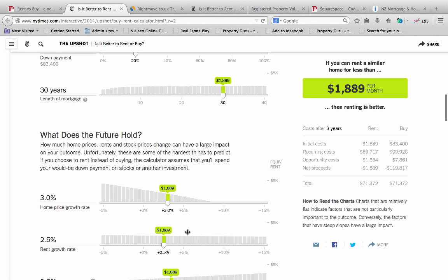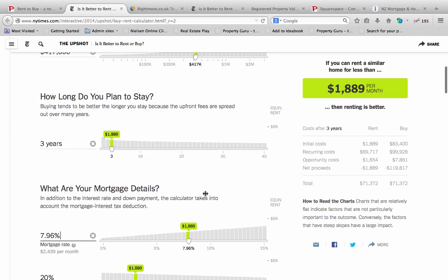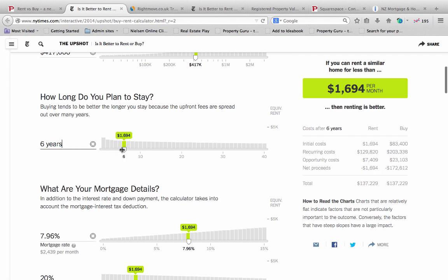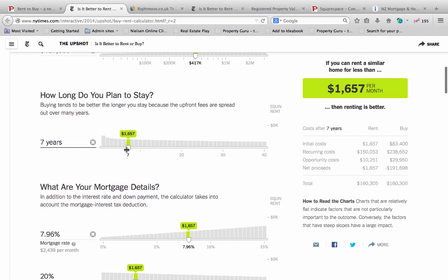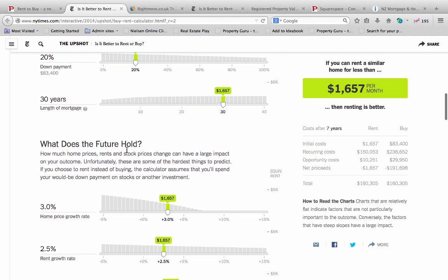But what is probably the most significant variable that does make a decision change is what the future holds in terms of house price inflation. Now, taking this situation here, where I've got this median price property, I've put 8% as a mortgage rate. I said we're going to stay there. Well, let's take that to a more realistic 7 years. It doesn't make a huge difference, but it takes us to about $420 a week renting. So if you could find a property of similar quality to a median price house and be paying less than $420 a week for it, you'd be better off renting.